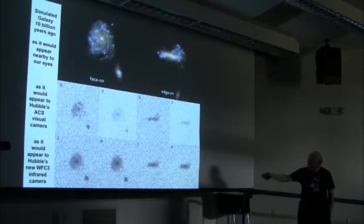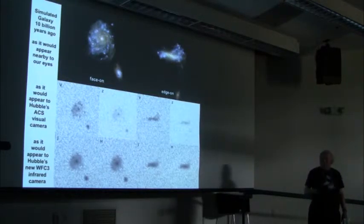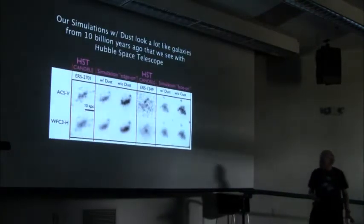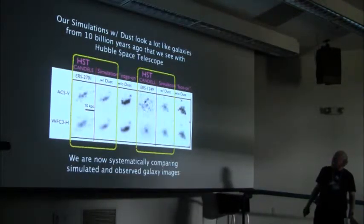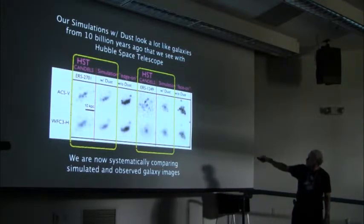Incidentally, you can combine these images to make what they call a color composite image, which is what we've done here. It looks kind of ratty, but that's what we're giving to Galaxy Zoo. More about Galaxy Zoo in a little while. So this is what these images would look like if we hadn't taken the effect of dust into account. The blobs would be a lot brighter.